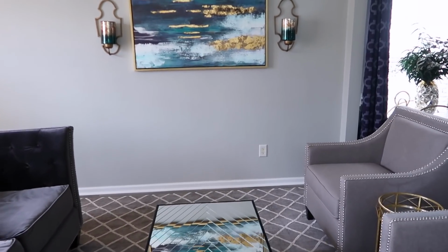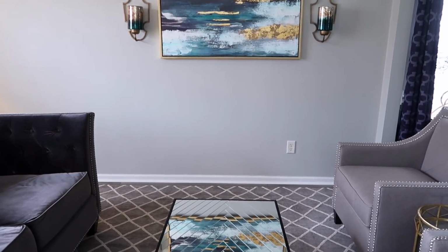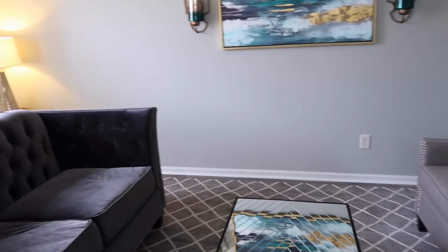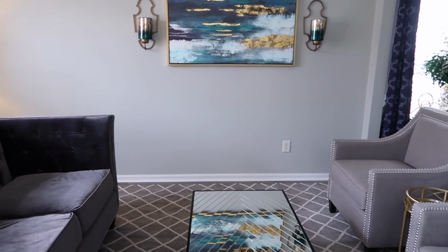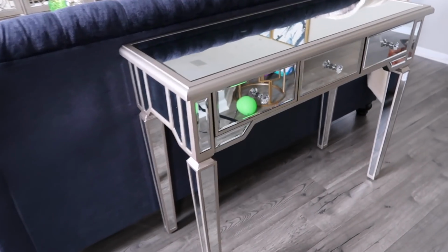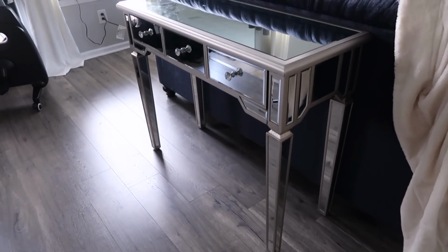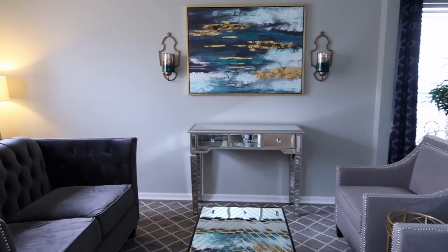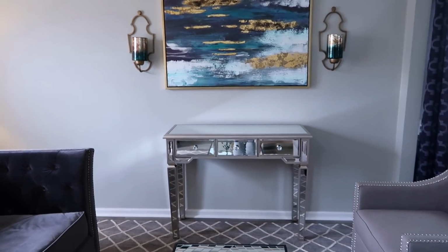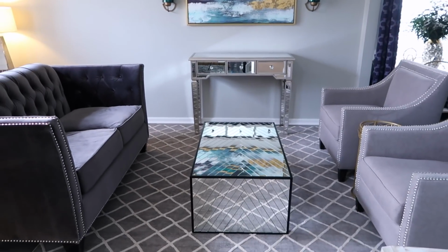But I was thinking about putting the console table that I have in the family room in here because it's just a mirrored piece, and it doesn't have a lot of design on it. So that probably would work. Let me show you guys actually. I'm going to grab this, put it in the living room, and see how it looks before I start purchasing more furniture. Shop my home first. So let's see if this is going to work. All right, so here it is, and I don't think I like it. I would rather this be wider than the art. Yeah, I don't think this is the look that I'm going for.